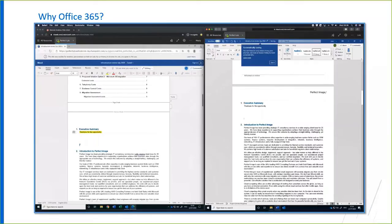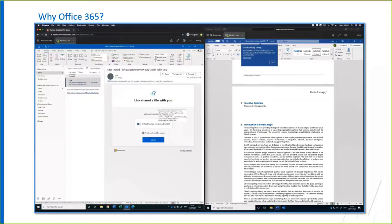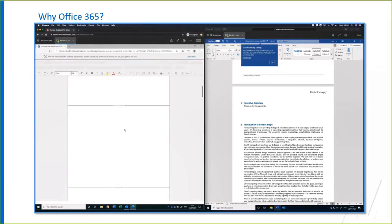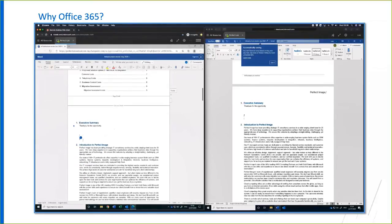So if we close the document on our left, we'll now reopen this document, and you'll see we're going to pick up where we left off. Okay, so we'll just scroll down here again. And this time we'll make changes for this user in the online version. And you're going to see that it's reflecting across to the desktop version.